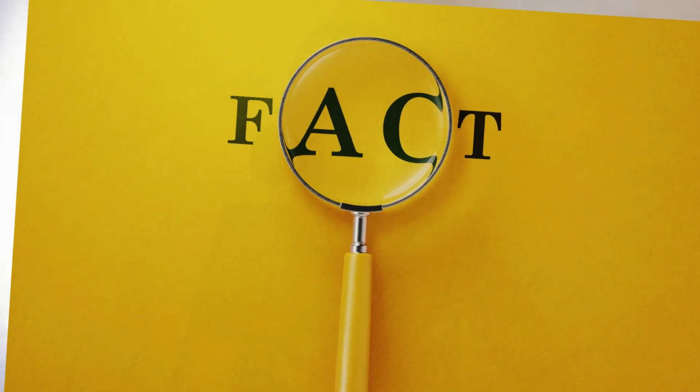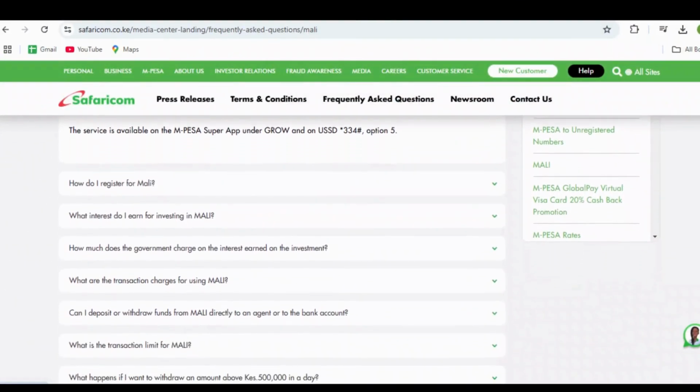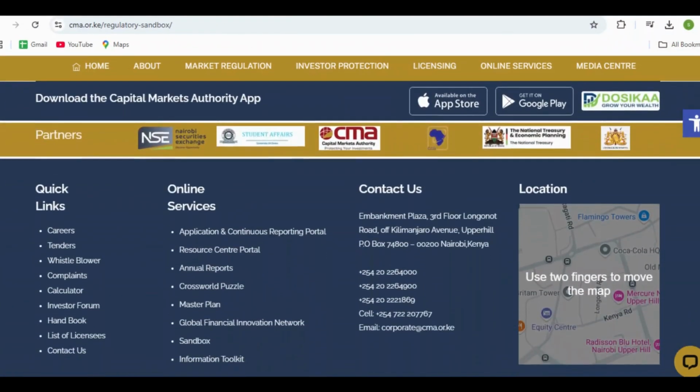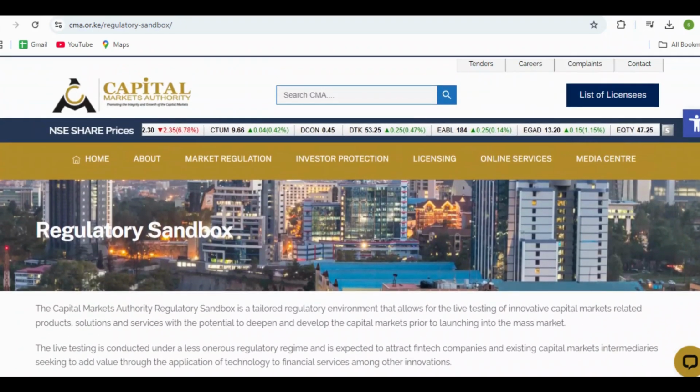Now, let's start with a fact about Etica. Did you know that Etica was initially involved in the development of a money market fund? For those who don't know, that is the Safaricom M-Pesa Mali Money Market Fund, and yes, Etica was part of that project. Mali was developed as a CMA sandbox project. Basically what this means is it was an experiment project to test whether low entry investment into a money market fund could provide greater returns and open doors for everyday Kenyans.